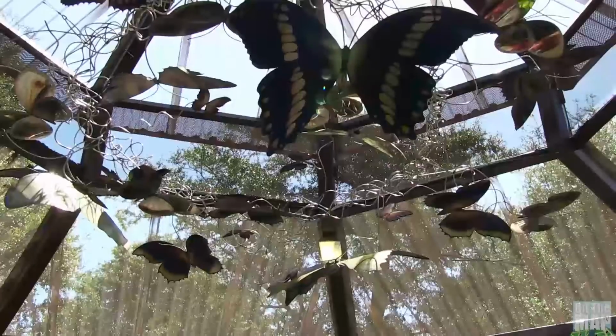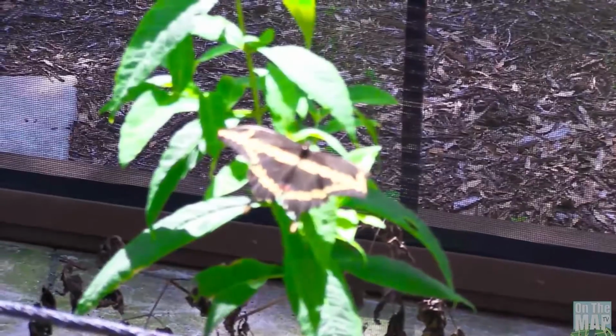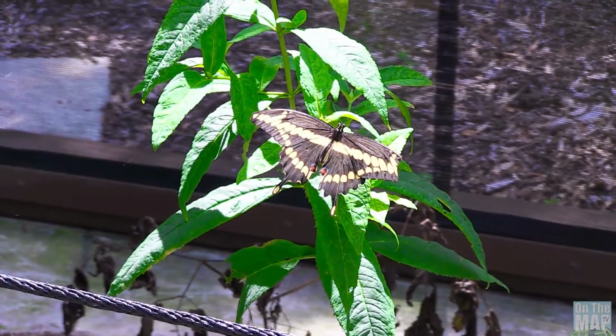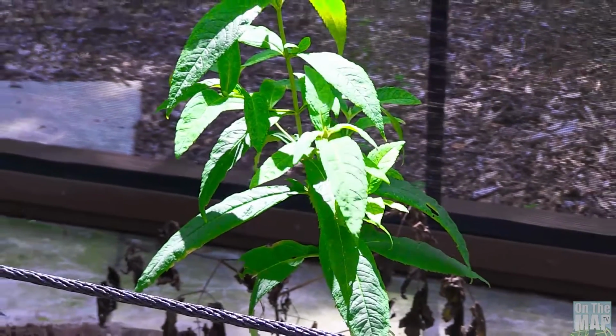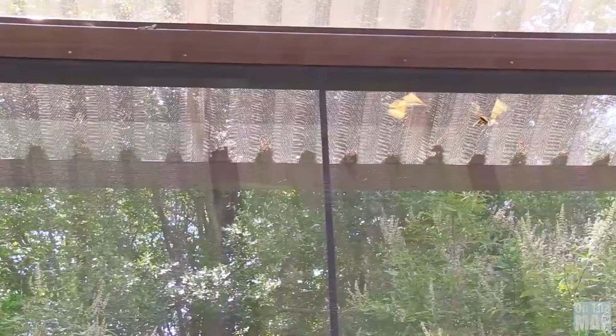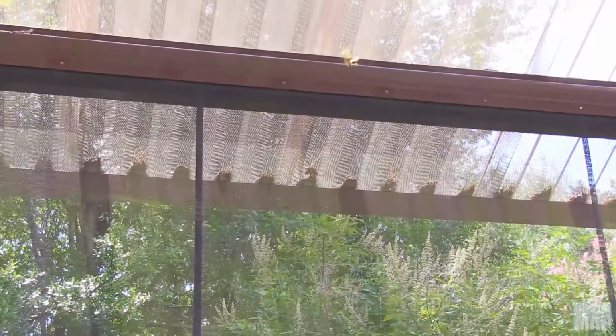And just watch your step too, because some of the butterflies like to be basking in the sun. This is our butterfly house, and we have it open seasonally from about mid-May to mid-October. And it's just a beautiful, tranquil spot to come and enjoy the amazing etherealness of the butterflies.